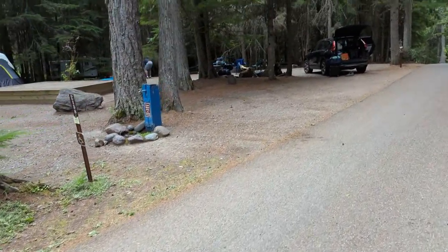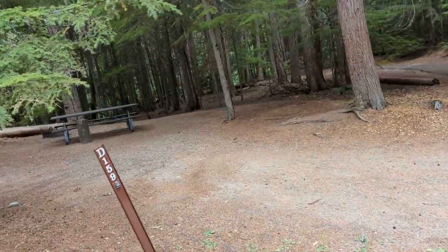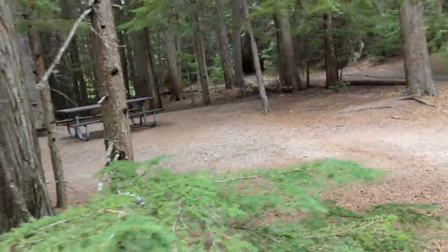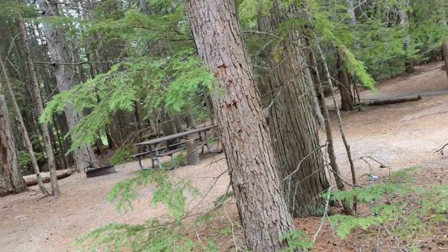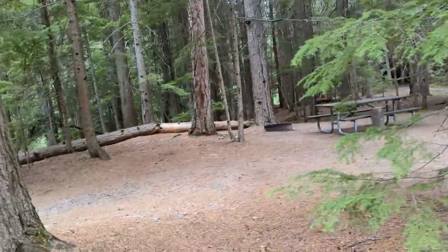158 looks like it's a handicap spot, actually. 159 is another tight pull through. Got some slope to it. You got to do some leveling on it. It could take a reasonable size unit, actually, but you're going to have to back in or back out.